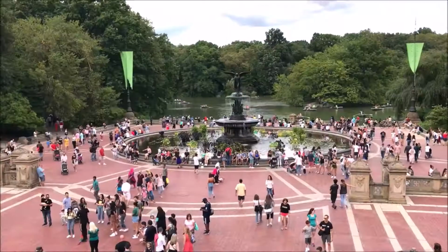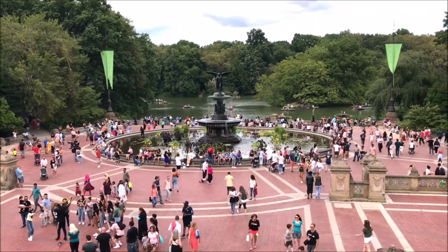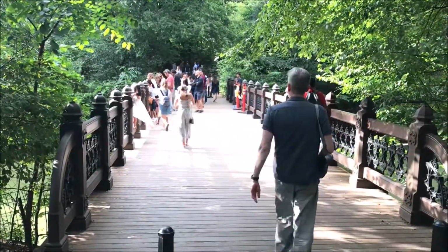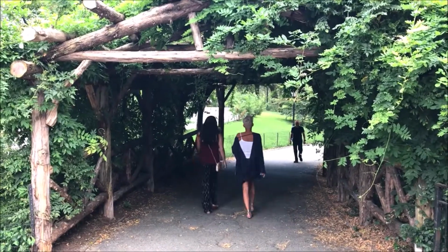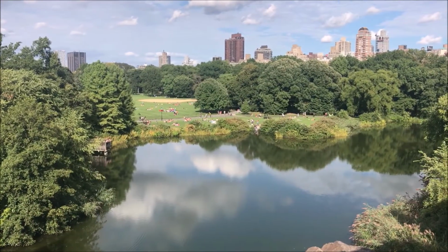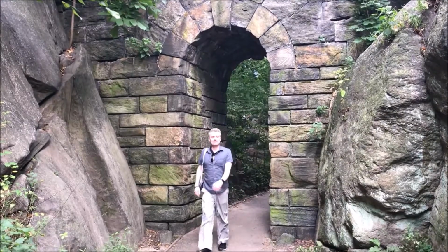Some of the visitors are tourists, but most visitors are just New Yorkers trying to escape the frenzy of the city. And Central Park is kind of crowded, but it's still a lot more peaceful and relaxing than anything around it. In some parts of the park, like the Ramble, you feel like you're in the middle of a forest. Central Park is 2.5 miles long and has a lot of different sections and landmarks within the park.